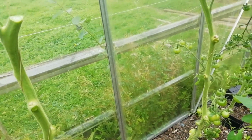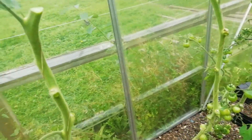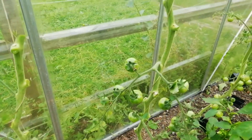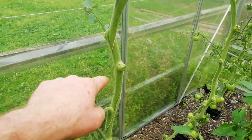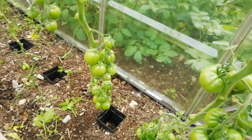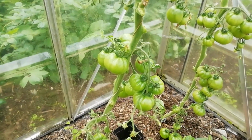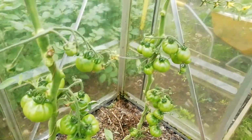If the sun is quite strong and the weather's quite dry, it doesn't advance. But I know at the moment, because the weather is so damp, it will advance, and it will work its way into these. But I suppose I'm buying myself some time here, so we can get some sort of a crop off these plants, particularly these beef ones, which are going to take quite a bit of heat and light to go red.